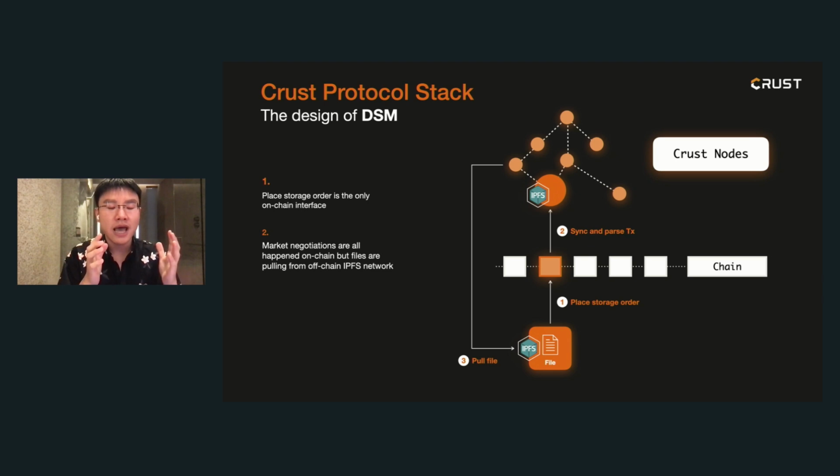And as for the design of the DSM, of course, place storage order is the only on-chain interface. But in fact, the core of the DSM is to provide an on-chain negotiation mechanism.